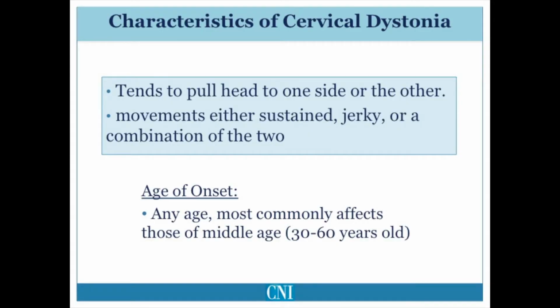Cervical dystonia more commonly affects women than men and usually begins in middle age, typically between the ages of 30 to 60, though it may begin in younger individuals or in the elderly. The head tends to assume a dominant position with either turning, tilting, or shifting of the neck to one side or the other. The movements are a result of sustained abnormal posturing, jerky tremulous-like movements, or a combination of both, sustained posture plus jerky movements.